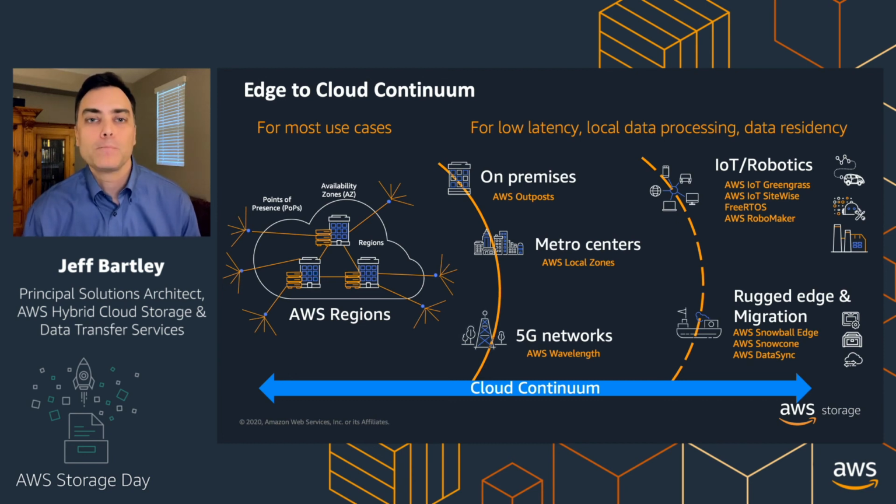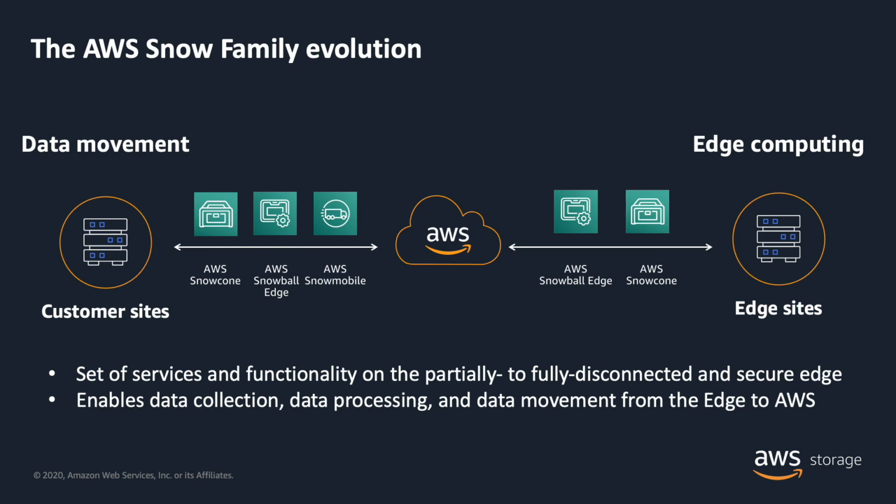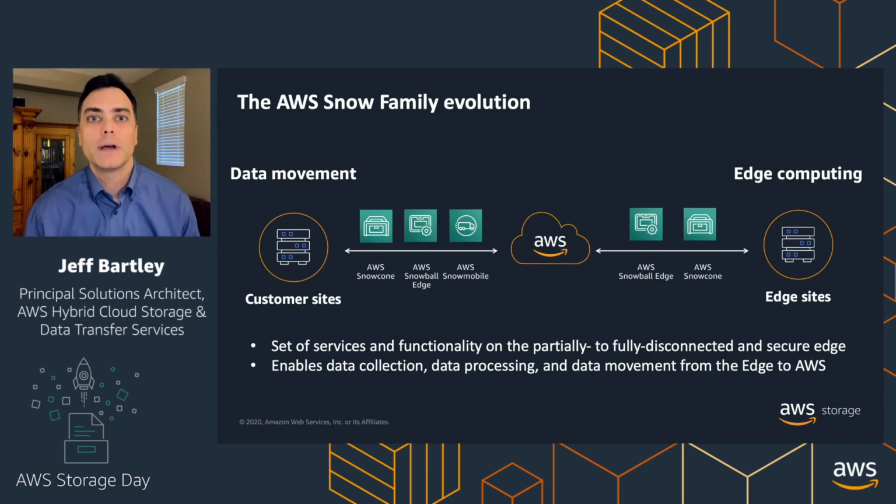Now, we're specifically going to talk about 2 products in this area today, AWS Snowcone and AWS Snowball Edge, which are designed to help our customers store, process, and collect data at the edge and then do computation on that data. So the AWS Snow family has evolved over time. It first started with the Snowball device, which was designed to help our customers transport large amounts of data offline up into AWS. And as the service evolved, we found a growing need for our customers to not only store data on these devices, but to also analyze it out in the field or in other areas where customers may have minimal network connectivity.